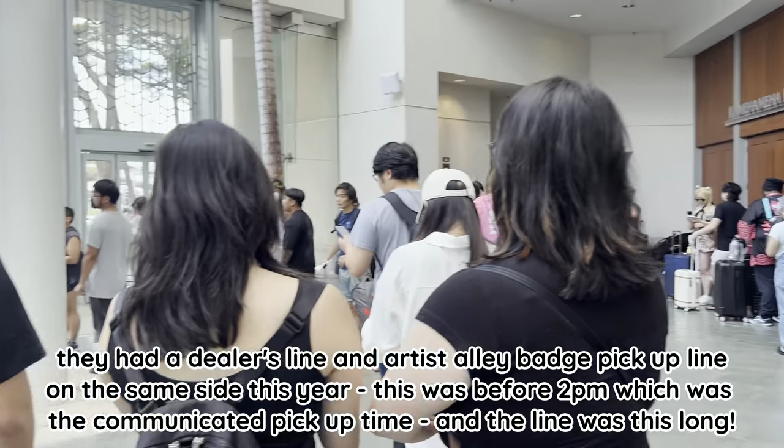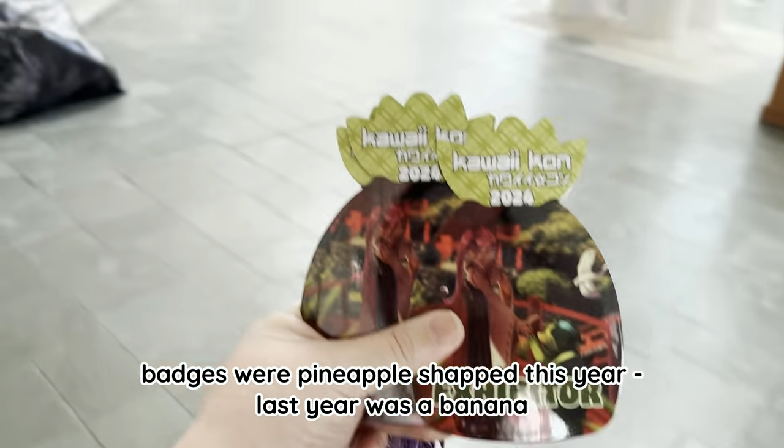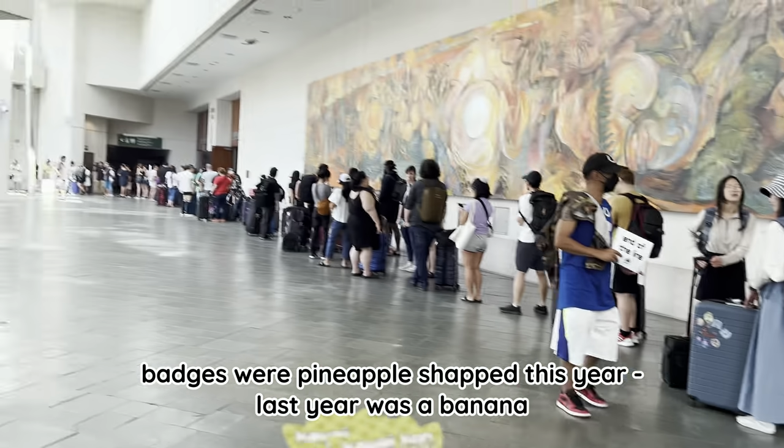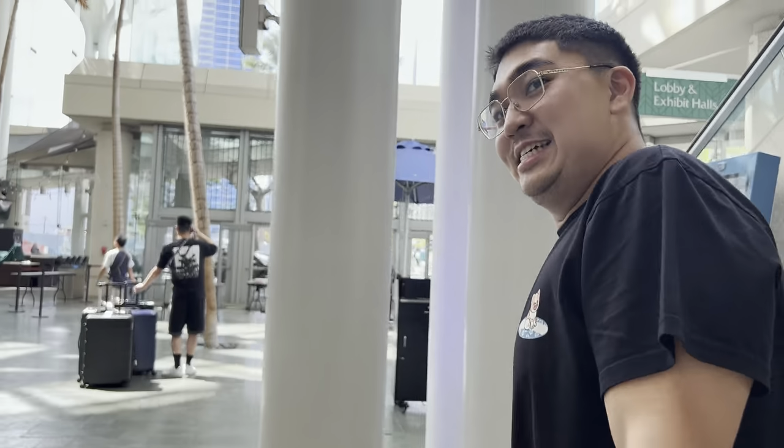We split it up into two lines. We have a dealer's line and an artist line. Badges acquired. And the line has gotten very long. This is the artist alley line. The dealer's hall line was on this side, so a lot shorter. So we're going in. Yay!